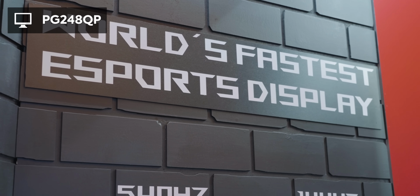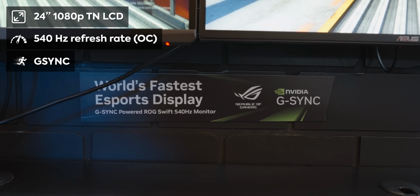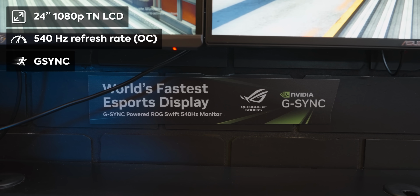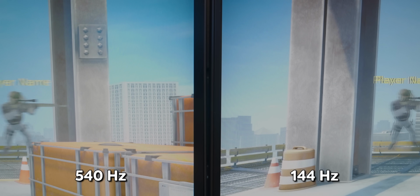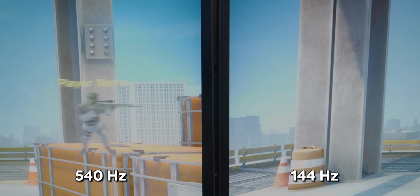Super cool stuff. Next up, we've got their 500 hertz TN panel that can actually boost a bit higher, up to a total of 540 hertz. That is absolutely insane, you guys. They're telling me that they're on their path to 1000 hertz. We'll see when that arrives, but for now, 540 is still blazing fast.